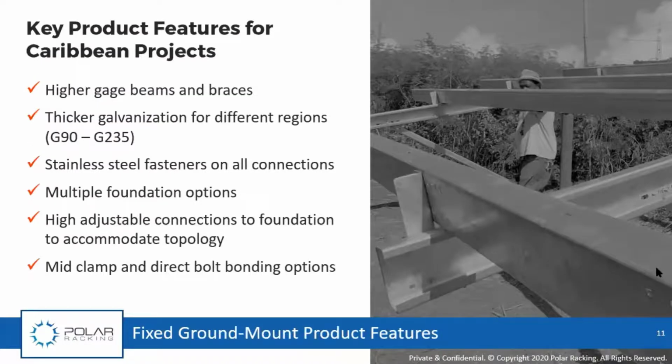So what are some of the aspects of the designs that we use and adjust when we're working on these types of projects? Again, we've mentioned it, heavier gauge beams and braces. We pride ourselves on having a very robust design without so much bracing and things that others do, and we feel that makes for less assembly and fewer points of failure. It makes it easier to put together in general, and easier to maintain over the lifetime of your project. We feel that's a very important thing to consider when you're building in these areas with heavy loads.